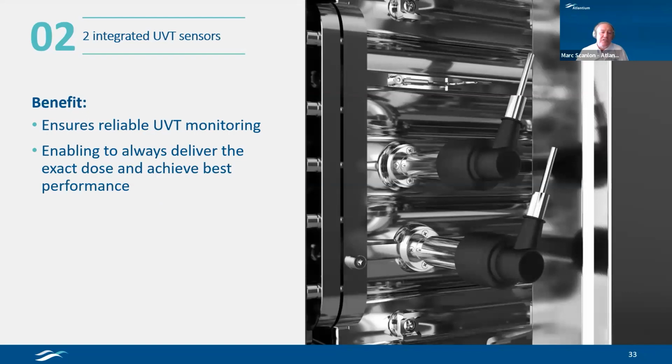The integrated UVT sensors are probably one of the best features about this unit. It gives us reliable UV transmittance monitoring. UV transmittance is a great tool to use to determine the quality of your sugar syrups or the quality of your water, because it will tell you things that other types of measurements such as turbidity or conductivity will not. The benefit of using these UVT sensors is that it enables us to always be able to deliver the precise dose for the application under the current operating parameters.